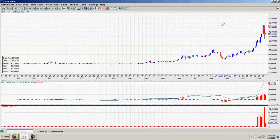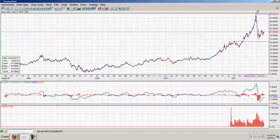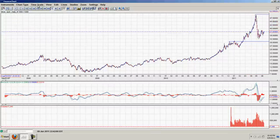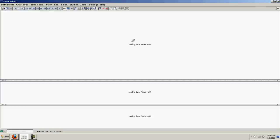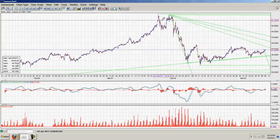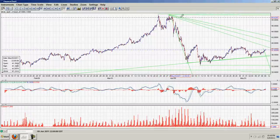So the reason I'm bringing this up is because if you remember, when we approached $50, I will bring it in tighter so you can see the chart. But if you remember, when we had the May 1st massacre back up in here, we had a lot of strange things happen.